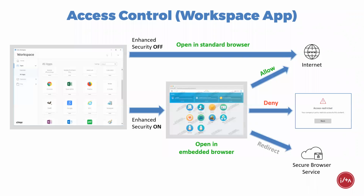So again, to get that secure browser, to get that embedded browser functionality, you need the access control service on the back end because it's basically where we set our rules. All right, so yes, it does need to be a, quote, separate license. So you need it available either as Workspace Standard or move to a cloud service for your apps and desktops that includes it.